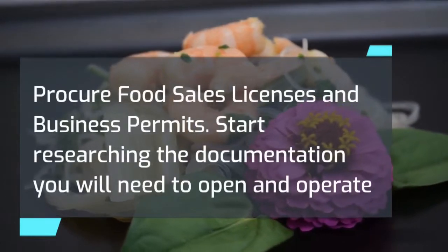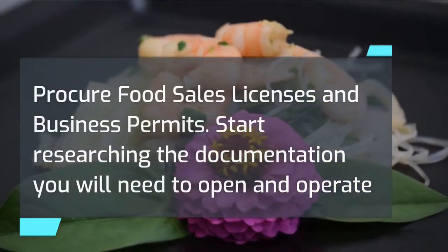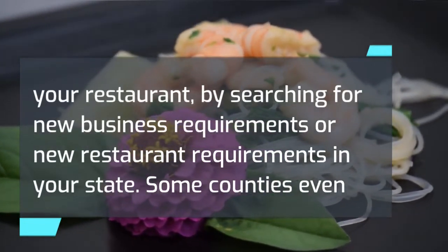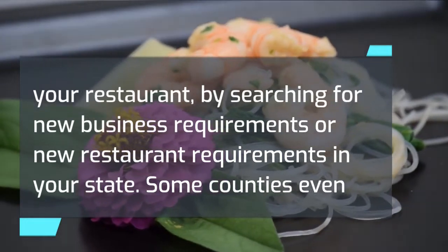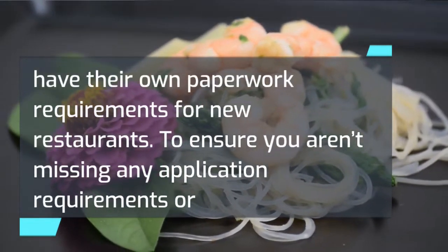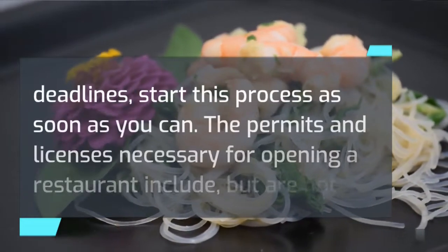Procure food sales licenses and business permits. Start researching the documentation you will need to open and operate your restaurant by searching for new business requirements or new restaurant requirements in your state. Some counties even have their own paperwork requirements for new restaurants. To ensure you aren't missing any application requirements or deadlines, start this process as soon as you can.